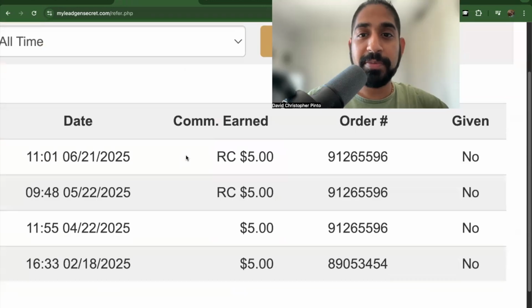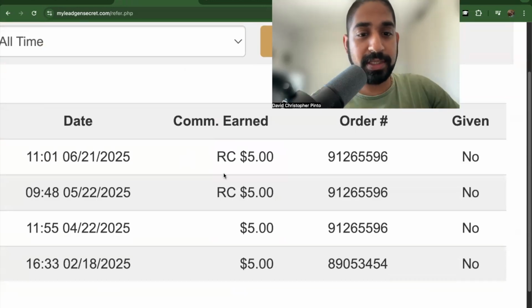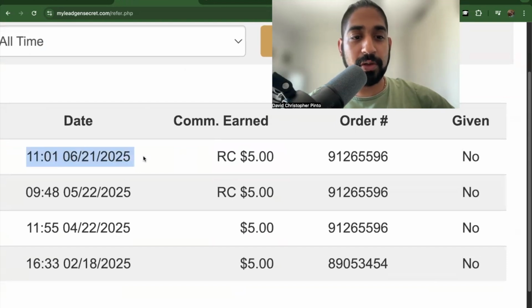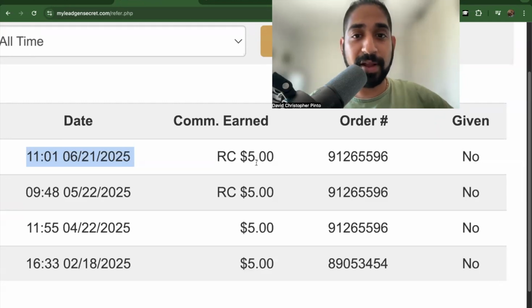All right, guys, so here I am in my second account, basically the one that I use for ClickBank, and as you can see, I did have a recurring payment come in on the 21st of June. So there's apparently one member here. I had no idea. I completely forgot about it. I'm not even focused on promoting this, but it's just there in my signature. So it's cool that I got this $5 here.